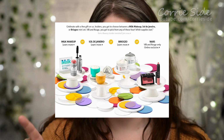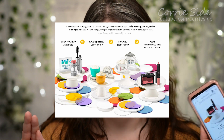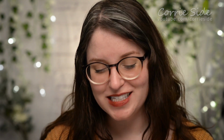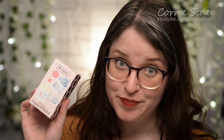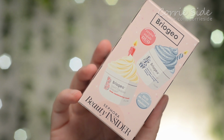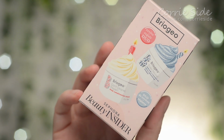And if you were VIB or VIB Rouge, you could have chosen a little NARS exclusive, which I opted to skip out on. I didn't think it was that hot. I went for the BrioGeo. They have adorable packaging here, and they have the Don't Despair Repair Deep Conditioning Mask, which I've actually used before, and I recall liking it.